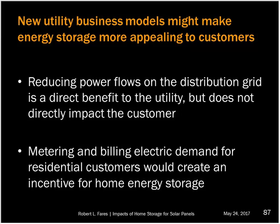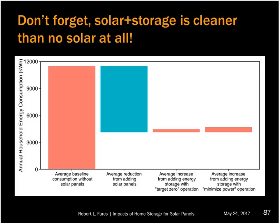And so today, residential customers, and this is indicated by the fact that you had a higher benefit for the customer from target zero operation than minimized power, residential customers don't have a direct incentive to reduce their demand. But if the utility were to meter and bill electric demand, that would create an incentive for home storage, and it might help make the total cost of solar plus storage a little bit cheaper.